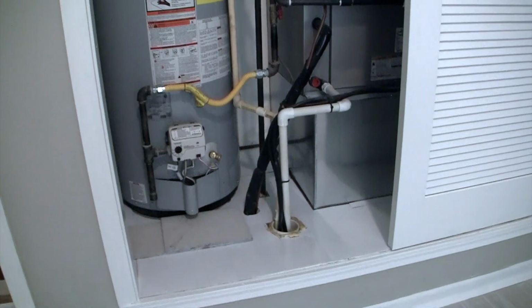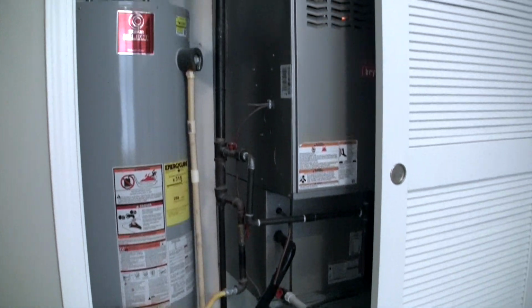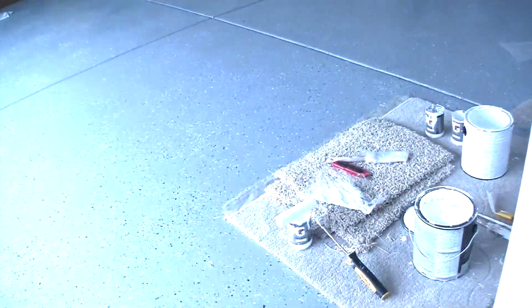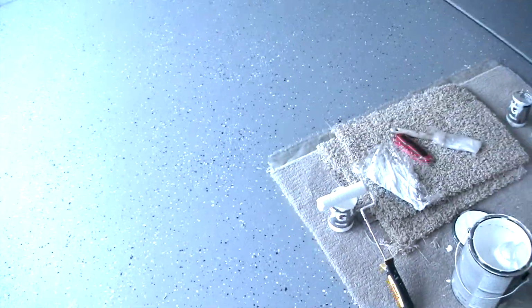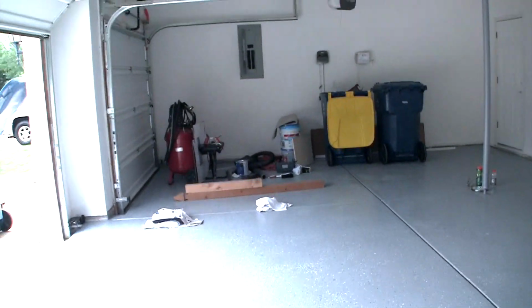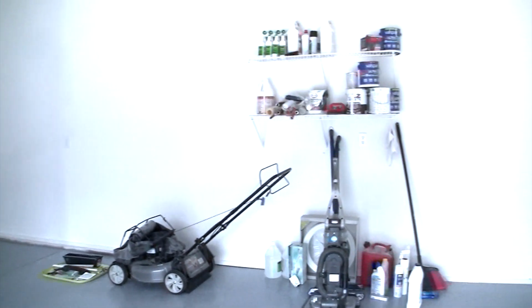And then the utilities are over here. Water heater and our brand new furnace. It's also a new air conditioner outside. And then in here is our 3-car garage, which has completely been redone. We gave them epoxy floor, painted all the walls, and also texturized the ceiling.